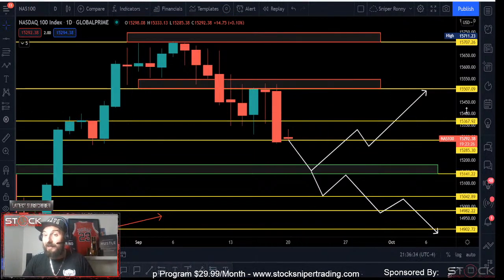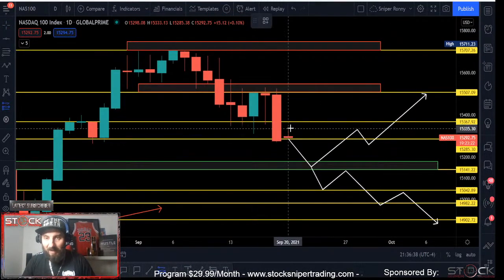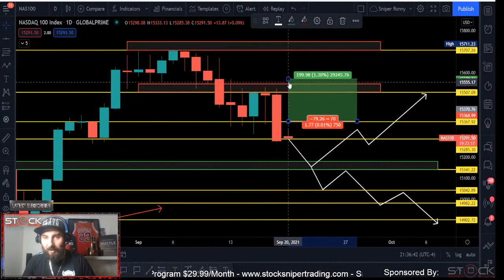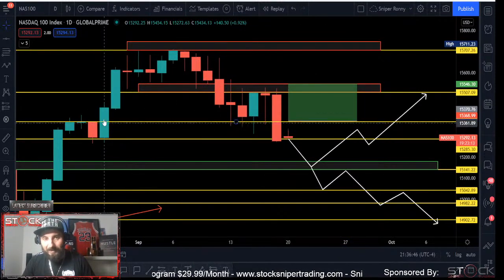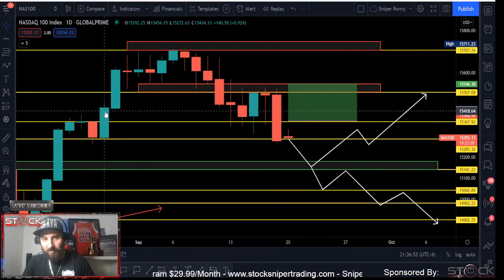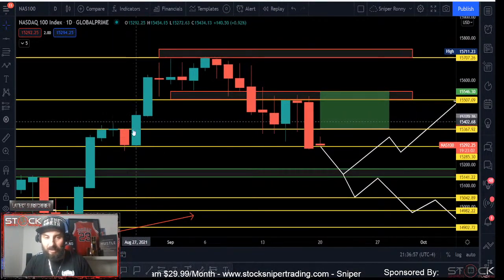So if I'm a daily trader, I could start to set up a trade idea for myself, maybe place an alert up here. I could possibly look to see if we're going to break back up above there. If we do, I'm looking for volume similar to this candle, the August 27 candle. I'm looking for a candle to come up and close above this zone, how this one did, and then continuation right there.